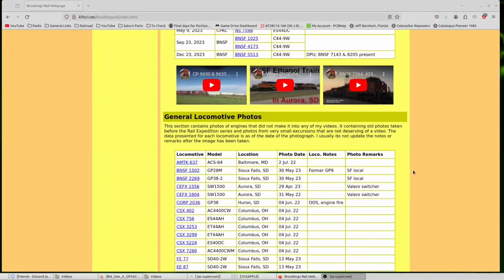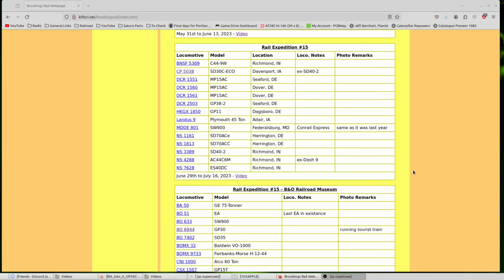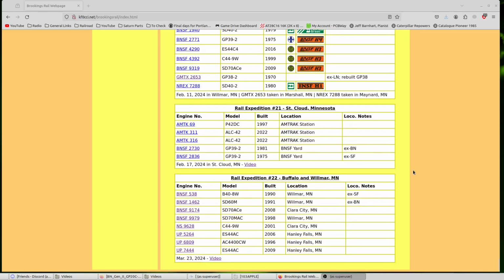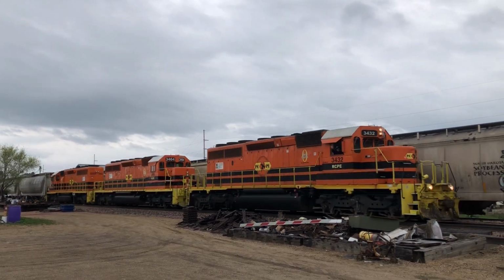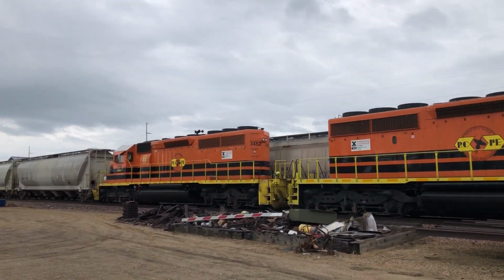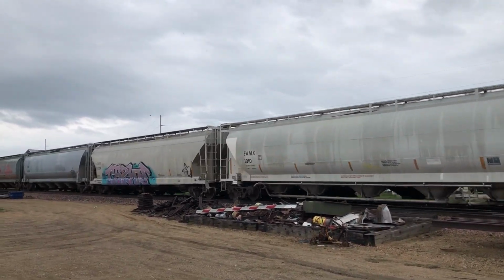And for the sake of putting all of the photos on my website, this video will technically be considered Rail Expedition number 23. First, on the 6th of May, we have a westbound RCP&E freight headed back to Huron. I initially caught it just west of Brookings, but I decided to chase it west and get a better shot.